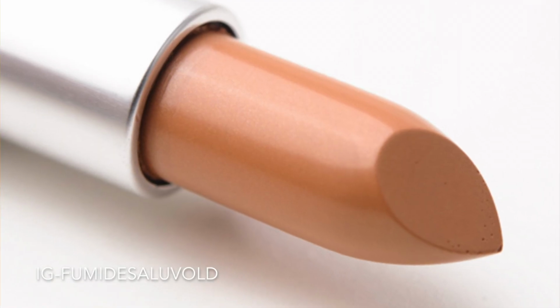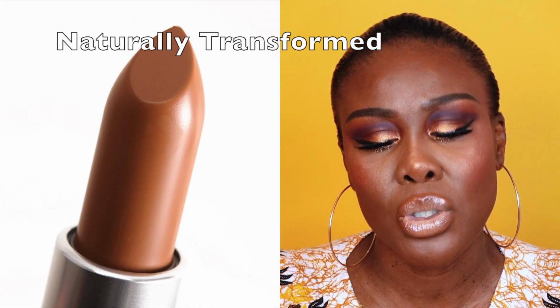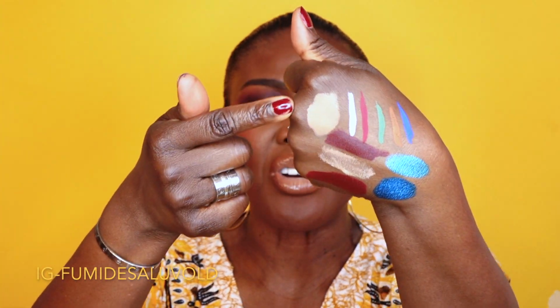I adore. I got another lipstick from MAC. I was traveling and I got this at the airport. And this is called, let me just double check, Naturally Transformed. Beautiful nude, gorgeous nude, yummy, matte, beigey, no pink, which I love. It reminds me of the 1960s. I put this on with a little bit of pencil and double up my lashes. That's it right there. Everything.